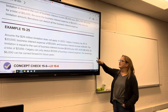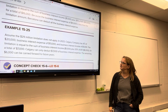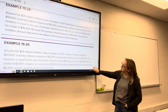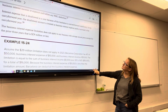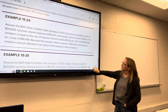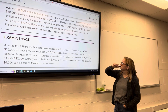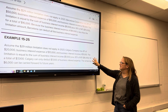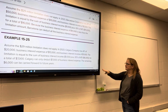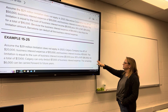Now, again, assuming that the $29 million limitation doesn't apply, Calgary Company has ATI of 20,000. Now, I don't know why. Hold on a second. This is weird because I think this should be that it does apply. Well, anyway, here's an example where it does apply. I don't quite understand the 29. It says it doesn't apply, but then it's saying it does apply in here. So, but let's just assume it does apply.